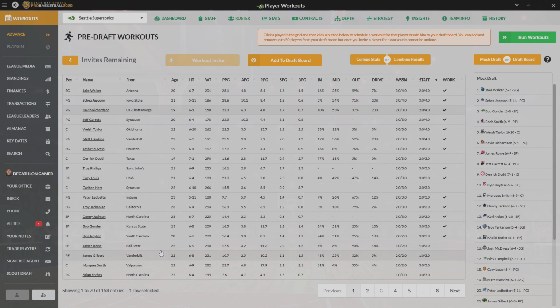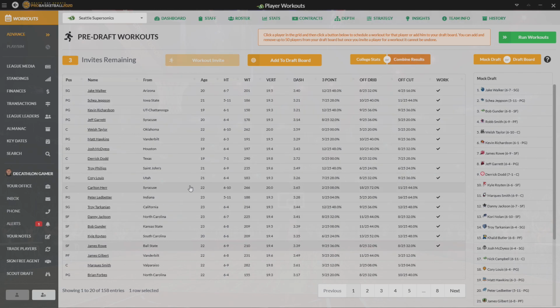Now we've got James Rowe, Ball State, small forward, high potential but low quality right now. There you go. Combine results.